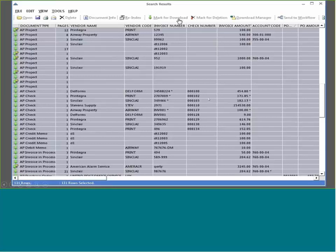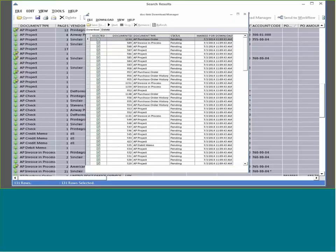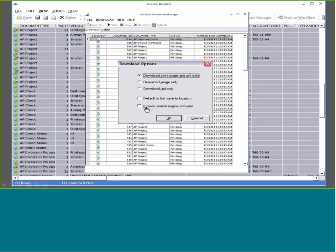You can print a report, or if you have permission, you can download all these documents onto a thumb drive, or a CD or DVD if you want. And when you download, you can even include the DocLink search engine with that. Auditors who do not have access to DocLink can still, from that thumb drive, go in and ask the system, find for me the AP check anytime they paid a company called Sinclair.